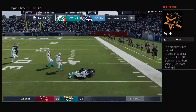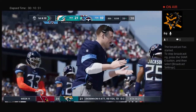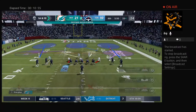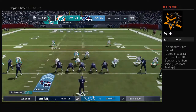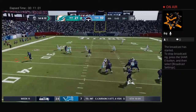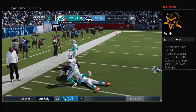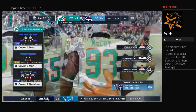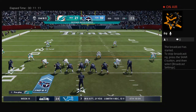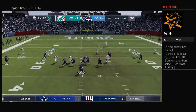Tannehill getting this complete to Smith. And he's going to get it down to the 33-yard line here. 50 catches for him now on the year. He's got a first down. The 33-yard line. Tannehill throwing again. Smith catches left side. 5 yards on the catch there. Brings up second down. Johnny Smith. A gain of 5 brings up 2nd and 5 at the 29-yard line.